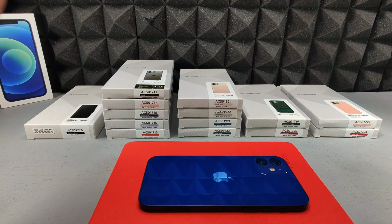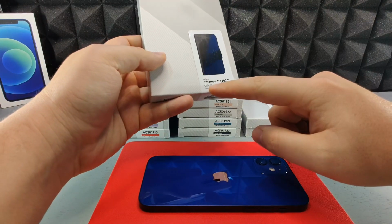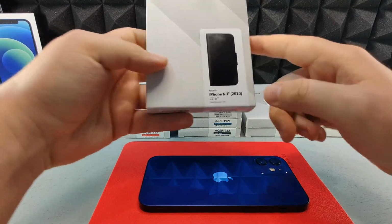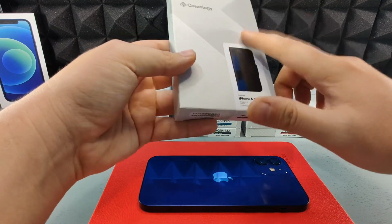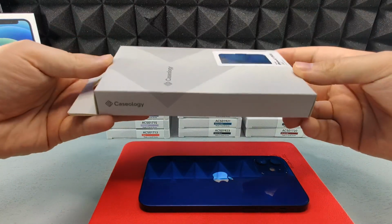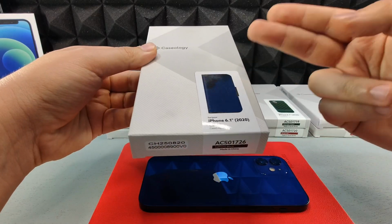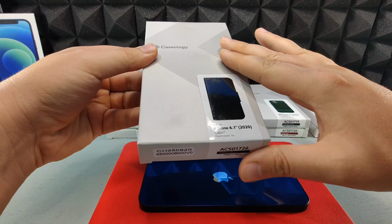We'll start off from the left hand side with the Caseology, I think it's Calin case, which is their leather flip one. Before anything else, I have to say that one thing I do love is Caseology packaging. I know it doesn't really matter in terms of buying online because you don't see the package, you just buy the case and you see what the case is like. But if it was in a store and there was a lineup of different cases, Caseology would be probably one of the best ones in terms of packaging.